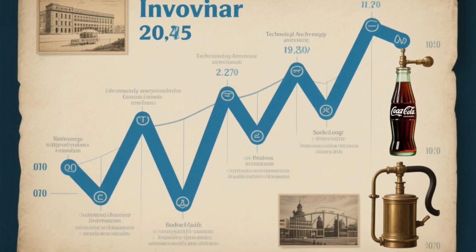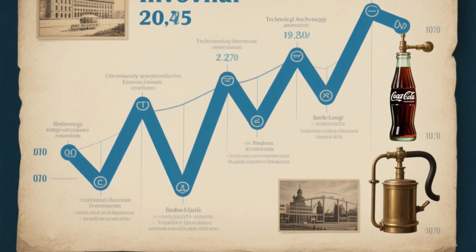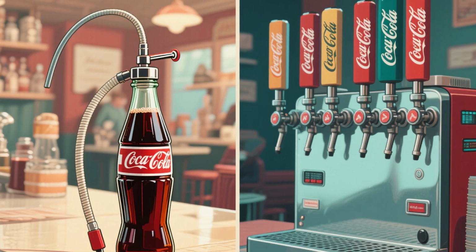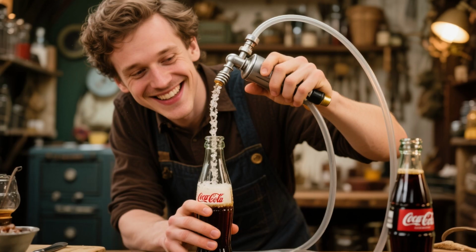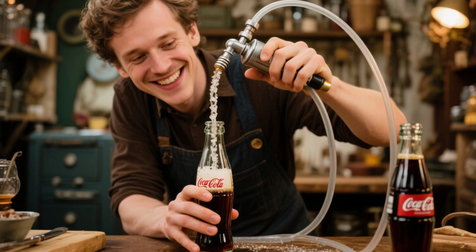Soda siphons were invented in the mid-1800s and were popular until the early 1900s. At this point, they were replaced by more convenient methods of producing carbonated beverages. Soda siphons are still sometimes used by hobbyists to carbonate their own homemade soda.